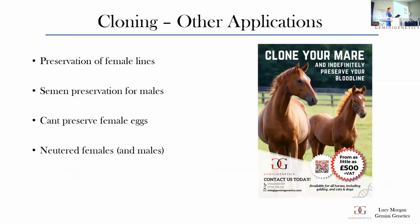Other applications of cloning, so I've already touched on preservation of female lines. This is a campaign that we're running this year in particular for horses, really reaching out to the mare sector because there are a number of really important female lines that we need to preserve, and that will be comparable for your dog breeds as well. And once those female lines go, we can't get them back. So we can't freeze their eggs, and as I say, frozen embryos are great, but they are diluted by the male line. So taking a skin sample is really important for females.